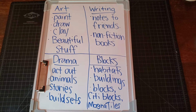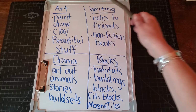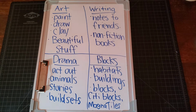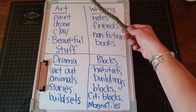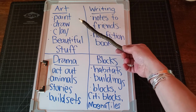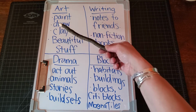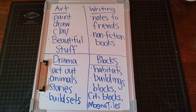Here's the first part, and you can see I have put 4 sections, and that covers the art center, the writing center, the drama center, and the block center. So for art, I wrote down some things we use there. Paint, we paint, we draw, we use markers and crayons, we use clay. You might want to think about some of the other materials we used, like oil pastels, we did collage, we did self-portrait. So think about art and what you liked about it, if that's one of your favorite things.